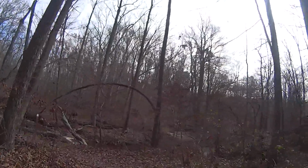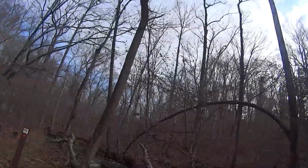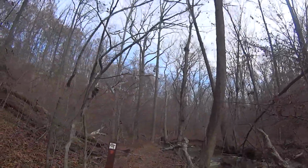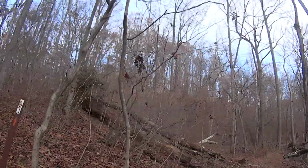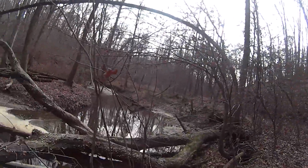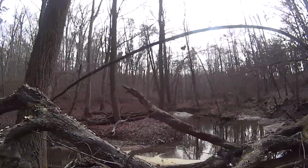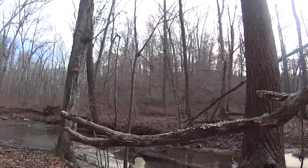Look, another trail marker. So there's like a whole bunch of them down here. Okay, so now we have a little trail that goes off to the right and a trail that goes off to the left. The one on the left is clearly marked as the Cross County Trail. So we'll do that. There's a nice little stream valley and some froth. I don't know what causes that frothy stuff.